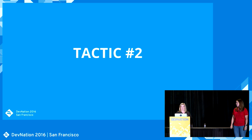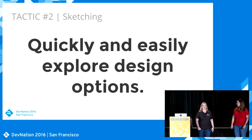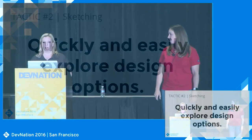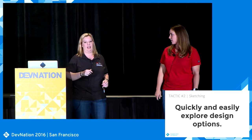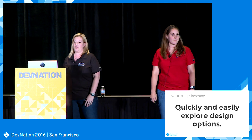And that is sketching. Sketching is a way to explore multiple design options. It's very quick, it's easy, and you do this without any coding. You can really do this in minutes or even seconds. So it's just a matter of doing some quick sketches. You guys, I'm sure, have seen people draw on the back of a napkin, and 10 years later, it turns into this huge application. So it's at this stage that you're doing the sketching.